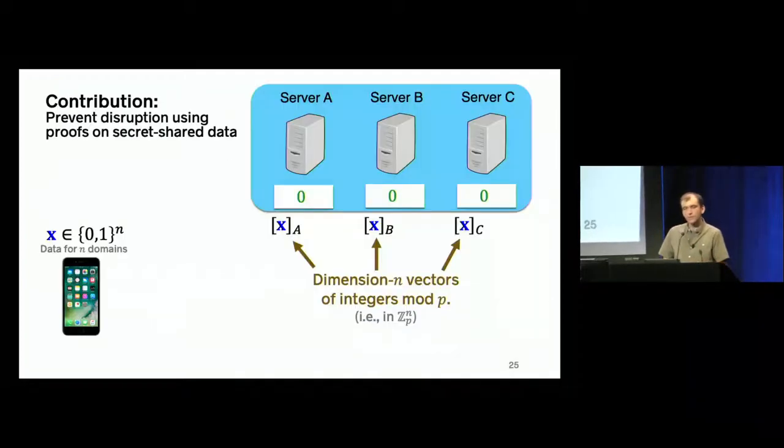So let me explain what this proof on secret shared data is, and then I'll try to give you a flavor for how we construct them. I'm going to change the problem slightly. So now think of the client as having a vector.